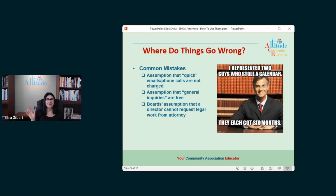Where do things go wrong? All right, let's talk about some common mistakes. These are the real life examples of what I have seen personally. Assumption that quick emails and phone calls are not charged.